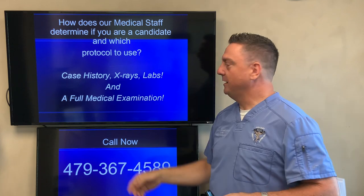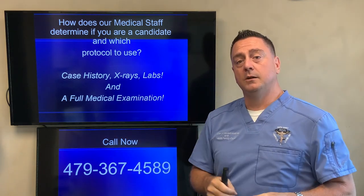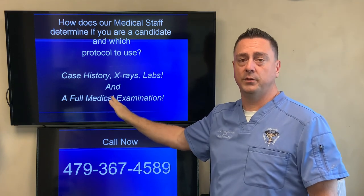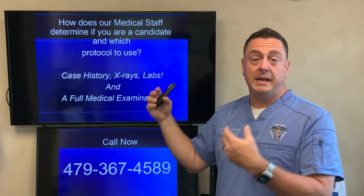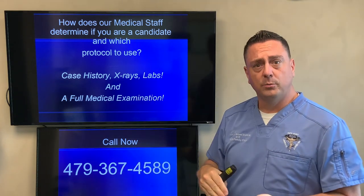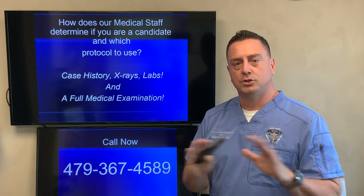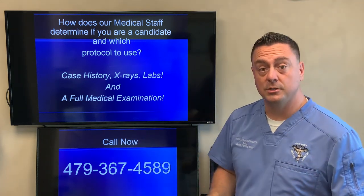We also do a medical evaluation. These four things have to be done prior to a patient being determined as a candidate. And we charge absolutely nothing for this. It's completely free. We will examine you, take your x-rays, we'll coordinate your blood test with your doctor or just get an older blood test to look at. But this whole process takes about 15 minutes, totally free to you, no obligation, but that's how we determine if a patient is a good candidate or not.